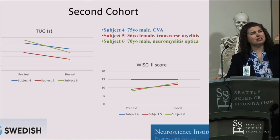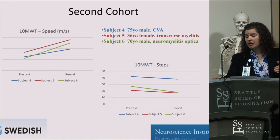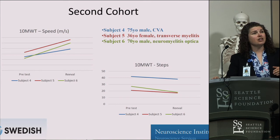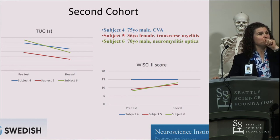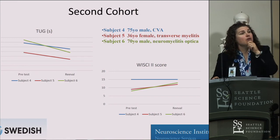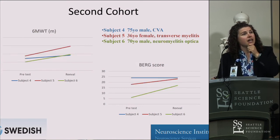And I want you just to appreciate the green line. Subject three has had such massive improvement in all the measures. The WHISCI score improved for subject five and subject six. It stayed stable for the gentleman with the CVA.